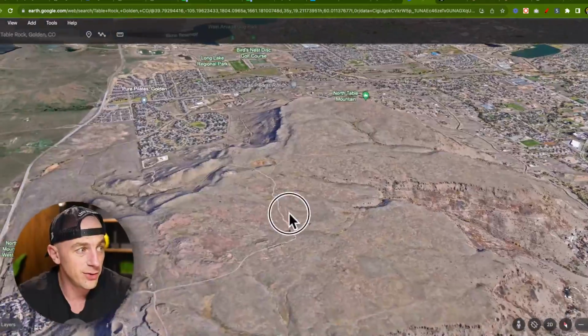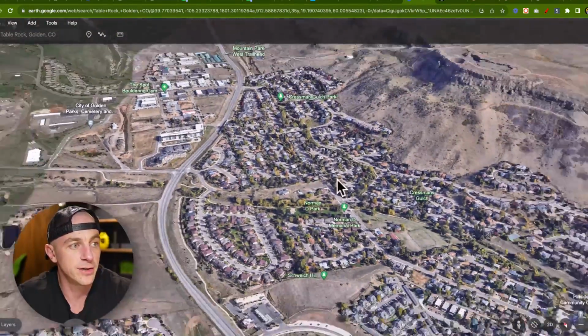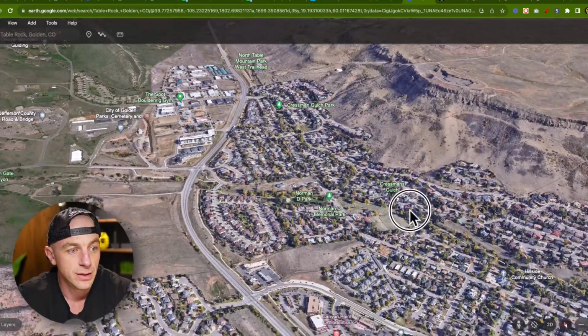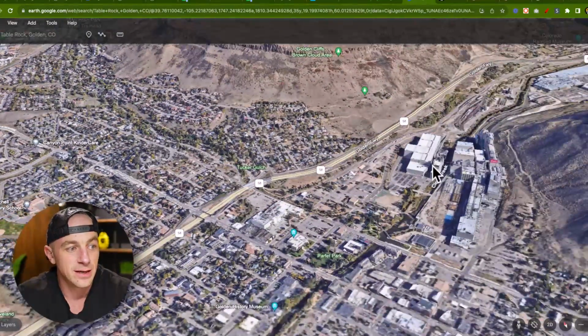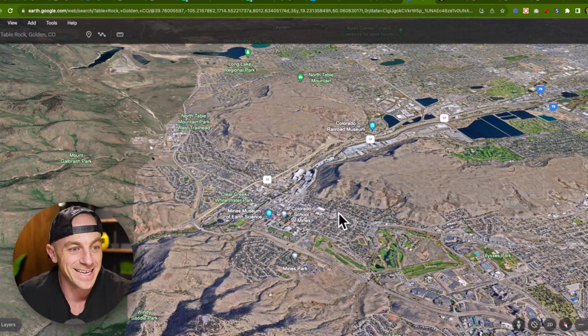And then really you come back down here into Golden and you've got this pocket right here that is similar to the one that I just showed you. But then you come into downtown historic Golden and it's all like historic homes again. The issue is the town is so small. The newer home communities, they're just very limited.